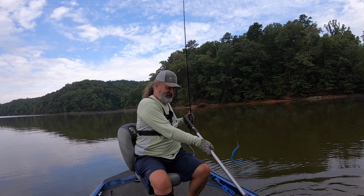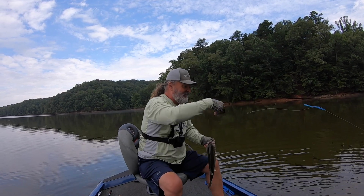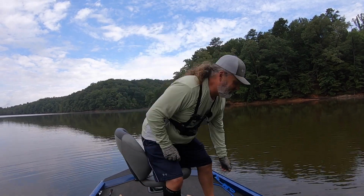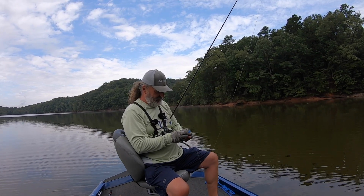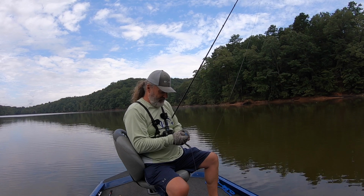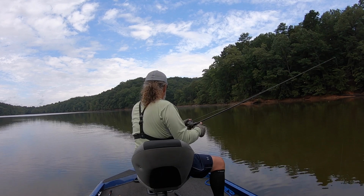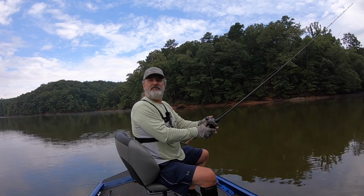Boy, it's another nice spot. I really would have thought that would have been a largemouth, but man, check it out. That's 2.5, 3 pounds. Nice spot. So even up the river here, just like I've been catching them up in the creek, or creeks, I should say. These spots are right in there in the largemouth stuff.